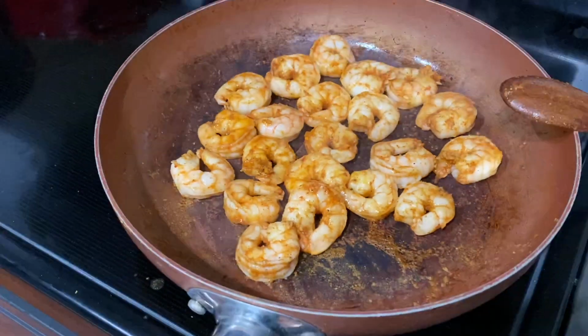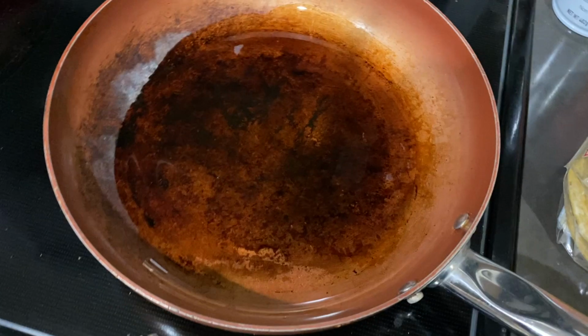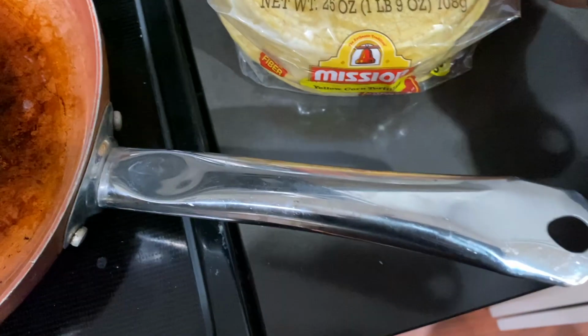For the tortillas I basically just got a pan, stuck some olive oil in it. I like yellow corn tortillas personally. Those are just my favorite. I basically just heat up some olive oil and then toast up my shells for a couple minutes, and flip them all over. They taste really good like that. I don't like them any other way.